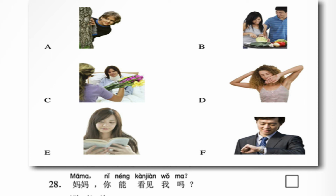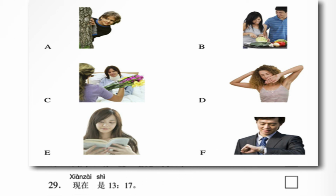Question 28. 你能看见我吗? That means someone is asking his mother, can you see me? And in the above 6 pictures, I find picture A is true as per the statement. Let's see question number 29. It says 现在是13点17分. That means someone is telling time. And I think in picture F, someone is looking towards his watch. The best option is option F.